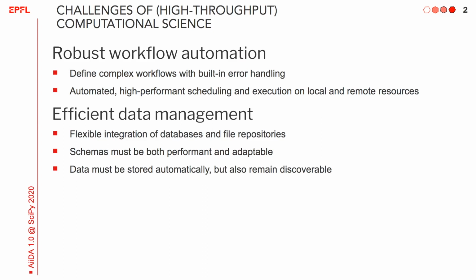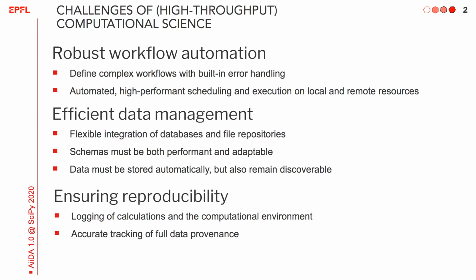Any data we store must also be discoverable, meaning it is not sufficient to just store everything, but we also need to be able to make sense of it later and find data we are looking for. Concretely, we want to track the full provenance of all of our data such that we can always retrace the exact steps taken that led to a particular piece of data, including the final results. All of these challenges will be significantly more difficult to address as we approach exascale.